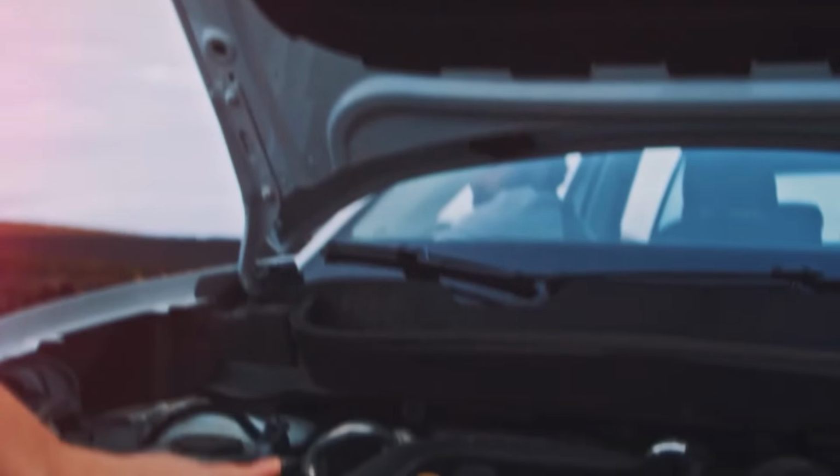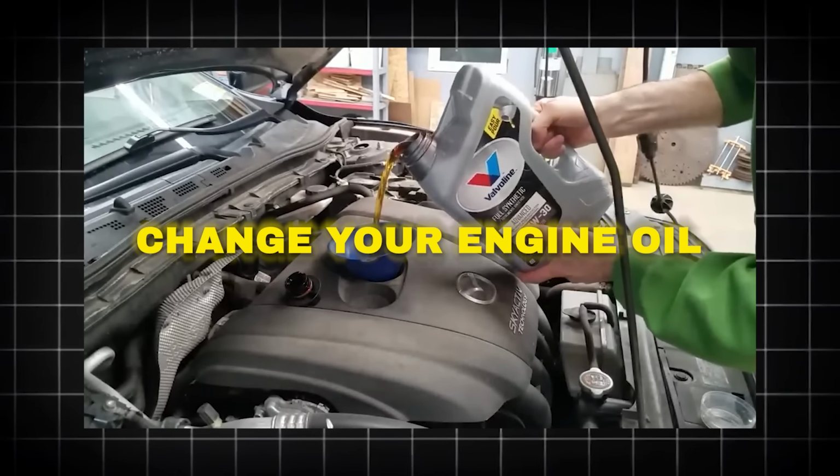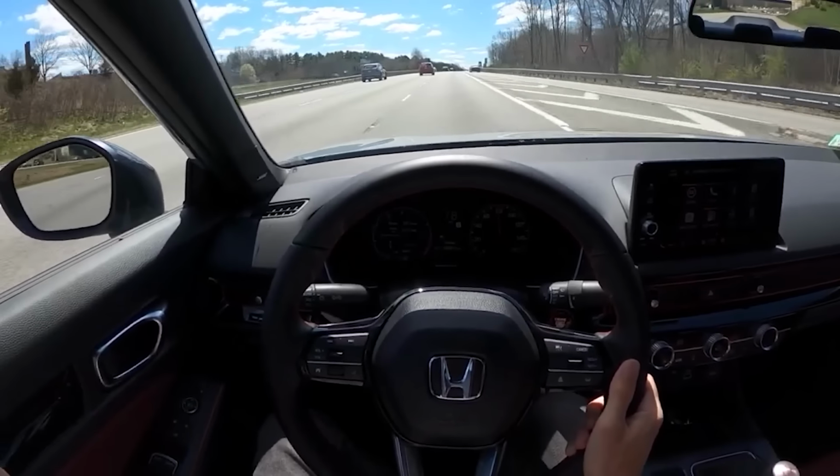Let's be real, most people want to take care of their car, but don't know what to check or when to check it. How often do you need to change your engine oil? What do these dashboard warning lights mean? Do I need to rotate my tires annually? It gets confusing and easy to forget.